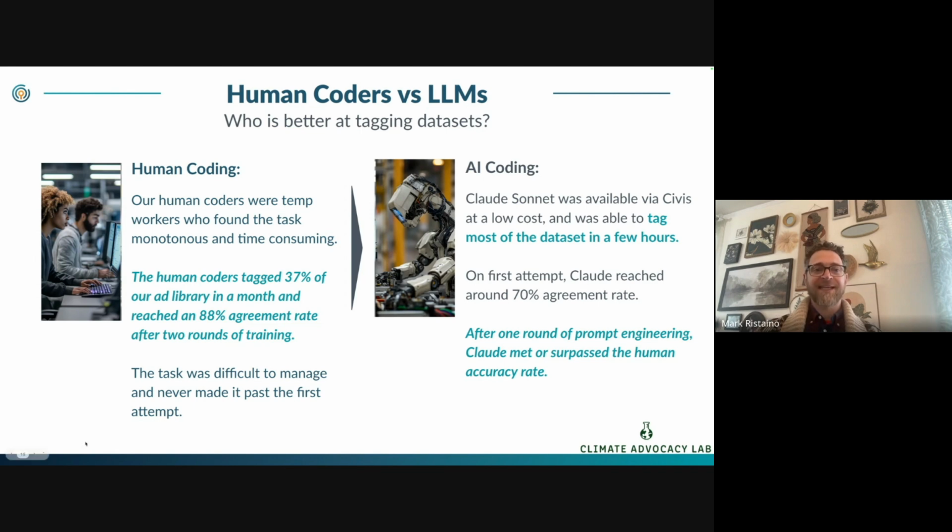We were also able to examine the results to understand where Claude was performing well and where it was missing the mark. Our target accuracy score was 88%, which was the agreement rate between the two human coders who had done the first tagging attempt. We figured if we could reach 88% agreement between Claude and the human coders, then we'd know that Claude was at least as good as the humans were at this specific tagging task.